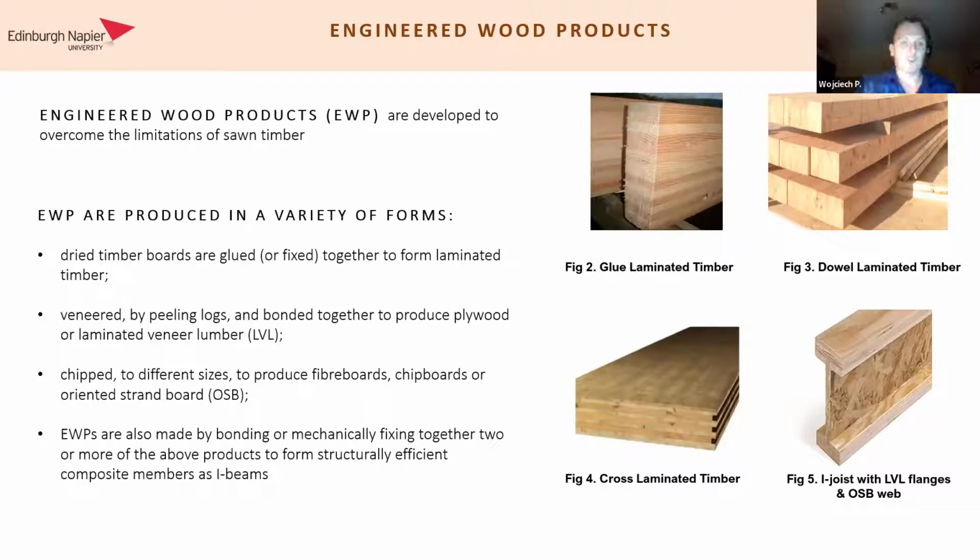Engineered wood product can be formed in a variety of forms. First, the most common way of creating an engineered wood product is putting dry timber boards together with glue or fasteners such as dowel or nails. Engineered wood products could be formed with veneers, and this is done by peeling logs, which are then bonded together to produce plywood and laminated veneer lumber. Chipped to different sizes, this is to produce fiber boards, chip boards, oriented strand boards, the sheet material that's used for timber frame construction to provide shear rigidity to the panel. And finally, engineered wood product can also be made by bonding or mechanically fixing together two or more of the above to form structurally efficient composite members, such as I-beams, like you can see on the bottom right of the screen. This particular I-joist is formed from LVL flanges and OSB web in the middle.